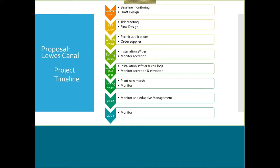And then following that, we would just continue to monitor accretion, look at the elevation, integrity of the site, hoping that by the time we reach next spring, in 2022, we would be able to plant the new marsh if it's not already being colonized with Spartina plugs, and then continue to monitor and adaptively manage for the next 2 years after that.